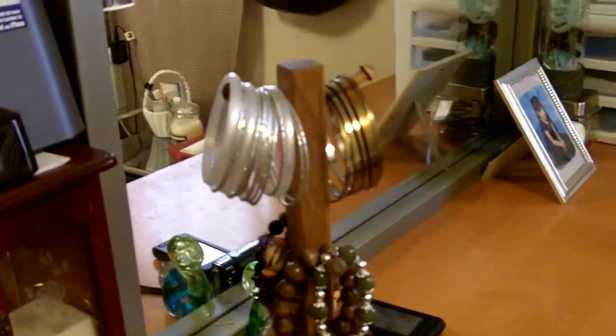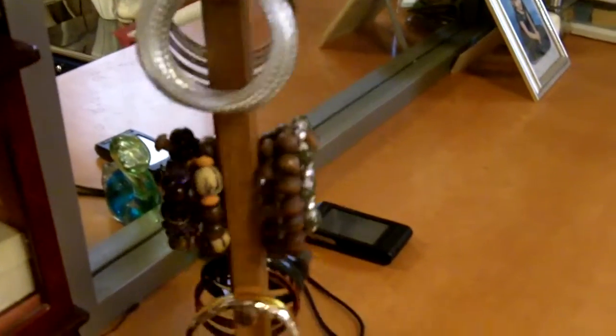Okay, now where I'm getting to here is this is actually a cup holder for your cups in the kitchen, and my hubby one day I guess decided to try it out with my jewelry and put all my bracelets here, and actually it's a really good idea. He put all my bracelets there. They look very presentable, first of all, and now I don't have to dig in boxes to get my jewelry whenever I want to wear it.